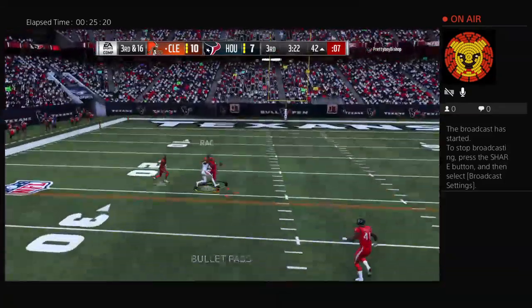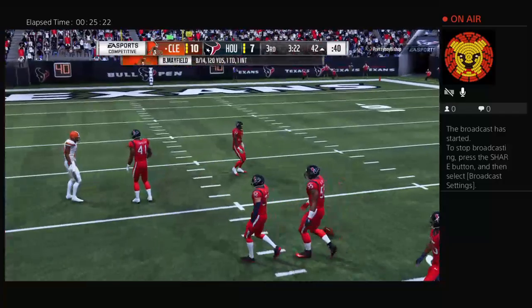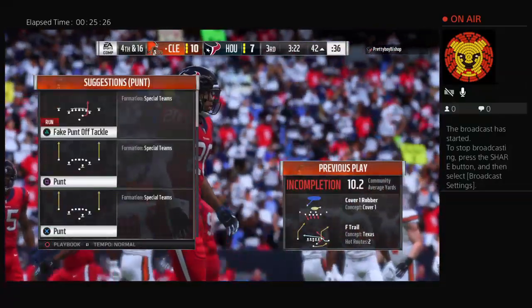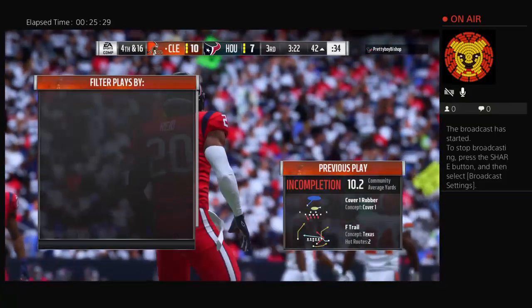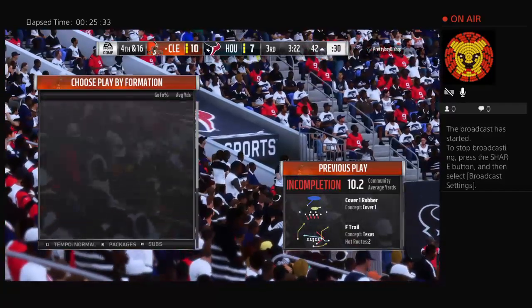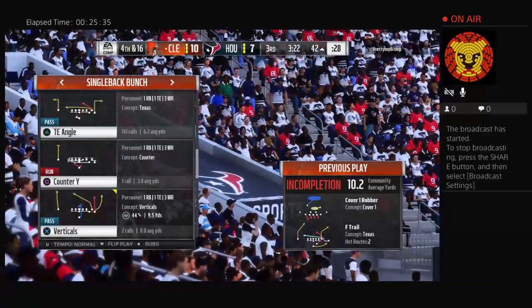Mayfield. And he couldn't hang on to it through the contact. Incomplete. We've seen good cover skills on display throughout this game, really from both teams. And there's another nice example there of them making it difficult to complete a pass.